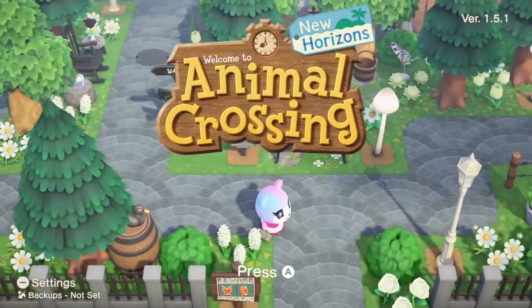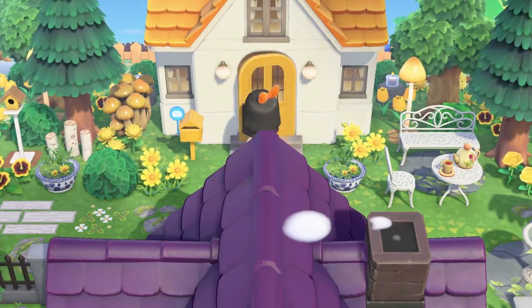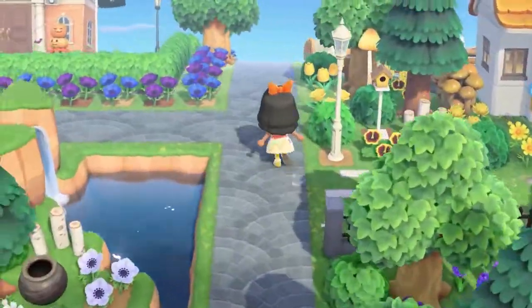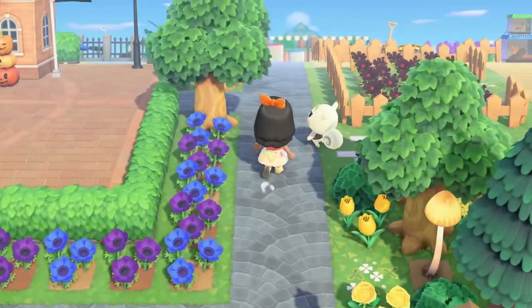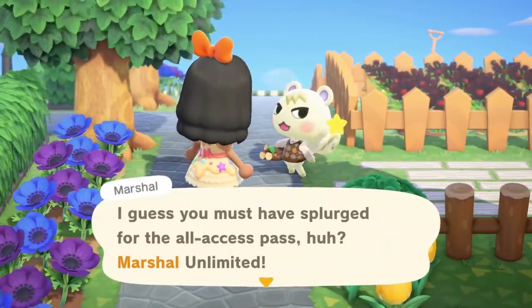My name is Hannah, and today I'll be designing a chic entry room for one of my island villagers. But first, let's take a moment to say hi to Marshal. He's looking dapper in the brown argyle vest I gifted him for his birthday.